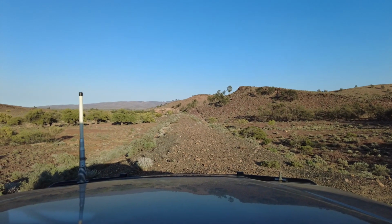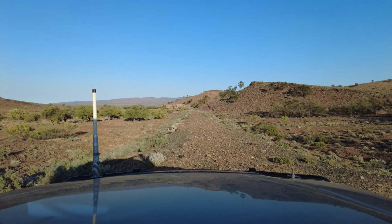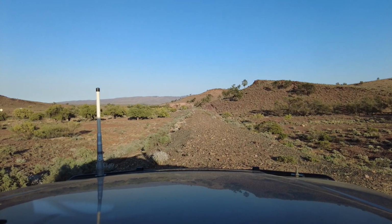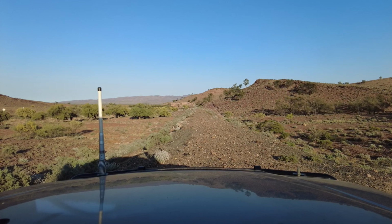the Old Ghan there, through that cutting up ahead. I'm not going to try and follow it for fairly obvious reasons. So we're back out of here and slightly head towards Leigh Creek.